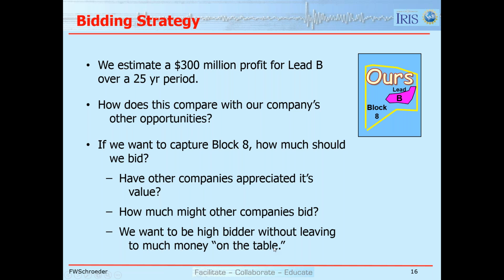And so if we said we'll bid $3 million for this block, and somebody beats us out by bidding $3.1 million, that would not be very good. But if we bid $3 million for the block and the next highest bidder was $1.2 million, we would see a big gap between our bid and the next lower bid, and that's what we call money on the table.